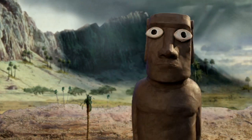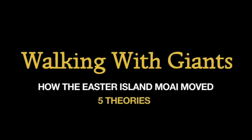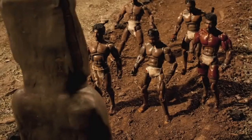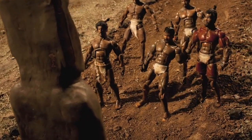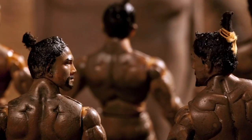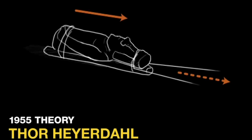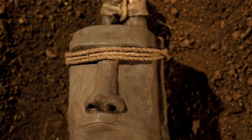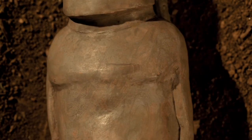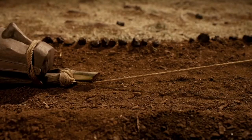Although some believe extraterrestrials moved the Moai, scientists have more earthbound theories. Norwegian Thor Heyerdahl led a team to drag a 13-foot, 10-ton moai on a tree trunk.